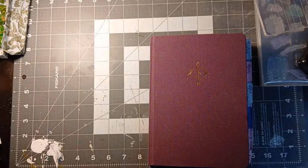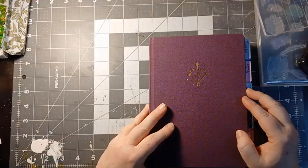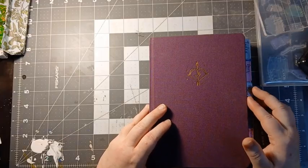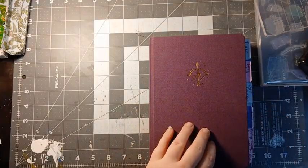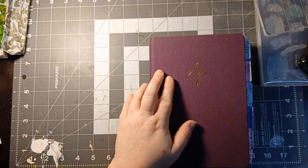I'm here showing you my reading journal. I recorded this video several times and I completely forgot one of the spreads, so I'm recording it all over again because I want it to be fluid. Anyway, so this is my reading journal. It is a Typhossi A5 dot bullet journal.